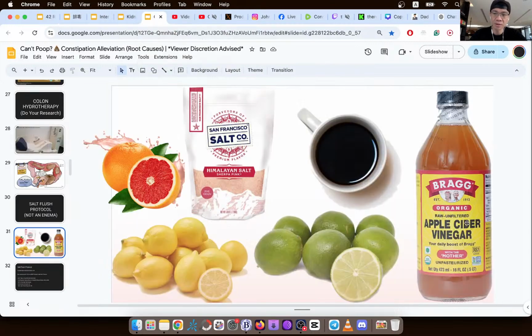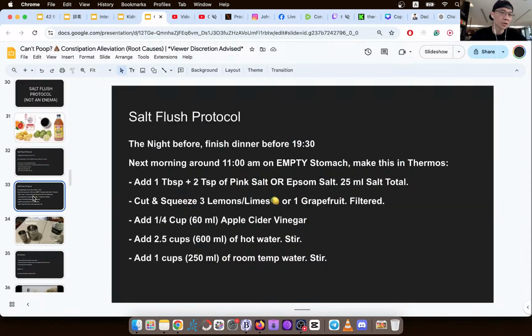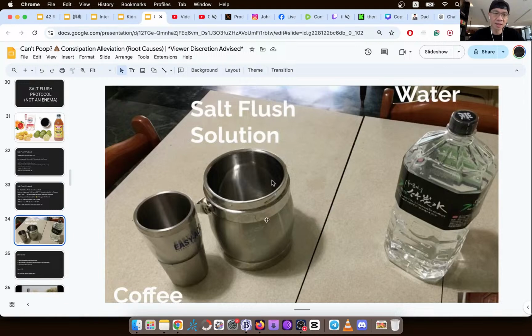Okay, so you have these ingredients: apple cider vinegar, limes, lemons, or grapefruit, pink salt or food grade Epsom salt, and black coffee. There's a little bit of prep work, so pay attention to this. The night before, you're finishing dinner around 7:30 p.m. You can still drink some liquids afterwards, but you're not going to eat any late night snacks. Okay? The next morning, when you wake up, you can still drink some liquids, but you're not eating any breakfast. At 11 a.m. on an empty stomach, I want you to make this in the stainless steel thermos. Okay? So you're putting these ingredients in the stainless steel thermos.